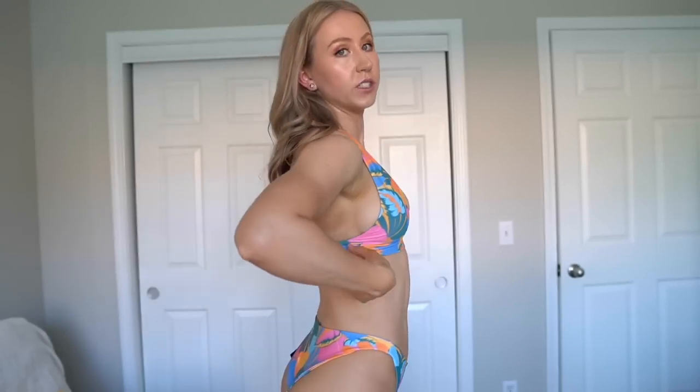I got the small, which fits me really well along the band. So I would definitely choose the size based on your rib cage measurement. And then it's just a full seamless suit. The only thing I wish is that it did have some cup pads. I just feel like adding cup pads gives me a little more shape. It just holds me in a little bit better.